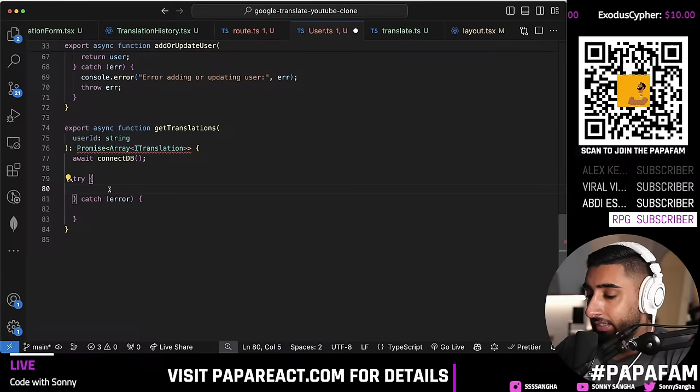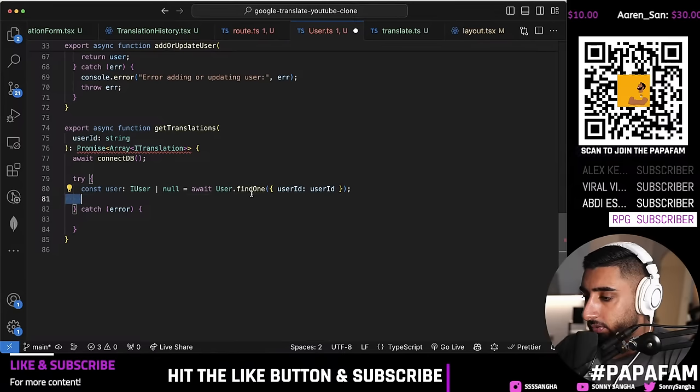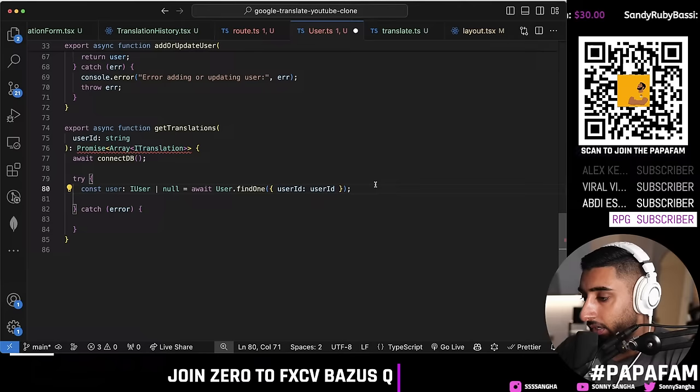Now, this is the nice thing about Mongoose. When I go ahead and do something like the following, I can say const user equals await User.findOne, and I pass in a criteria to find. And if we look at this, it finds a document if there is a match. Otherwise, it will not be a match, right? So if there is a user now, I can go ahead and do the following.